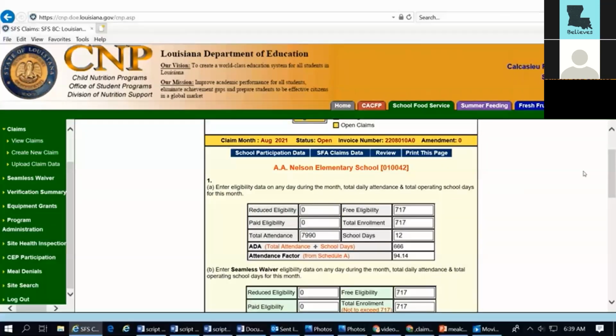For question 1A, only data for meals that were served and intended to be claimed under the National School Lunch Program will be entered. Since this site is only serving snacks under the National School Lunch Program and all snacks are free for the after-school snack program, the following parts will need to be completed: free eligibility, total enrollment, number of operating days, and total attendance. Please note that reduced and paid eligibility is to remain 0. Also, the figure reported for total enrollment should also be entered for free eligibility.